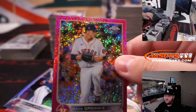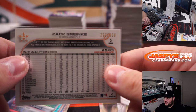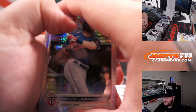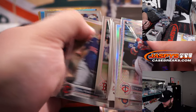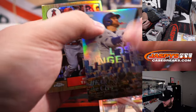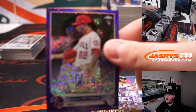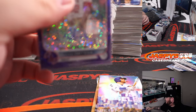Zach Greinke, pink one. You might, I mean, why not? 293 out of 350. Next one, Oliver Ortega in the purple speckle auto. It's going to go to the Angels. It's going to go to Sean Maddock.